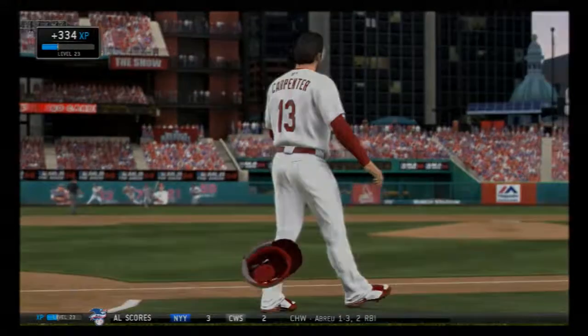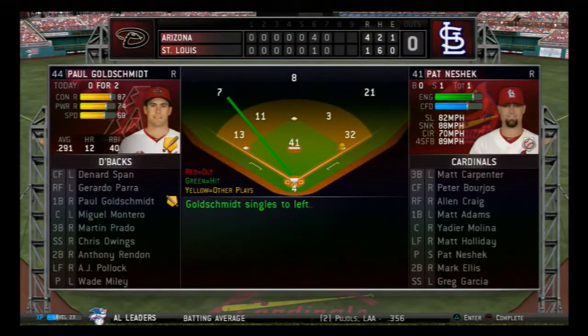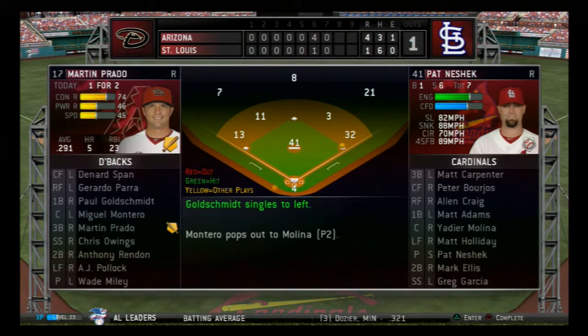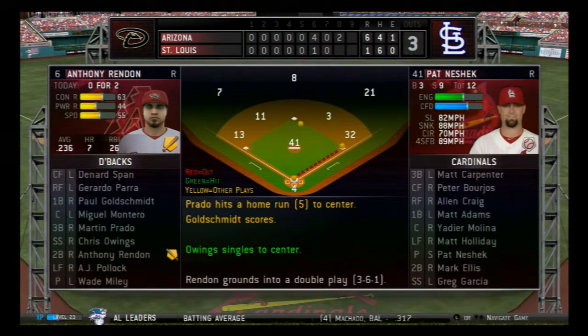Down in order go the Cardinals. We're going to sim again because we have a 3-run lead, and I don't think I'm going to do anything that great if I play. Prado hits a home run, drives in Goldschmidt, his fifth home run of the year. Owings gets on, but Rendon grounds into a double play.